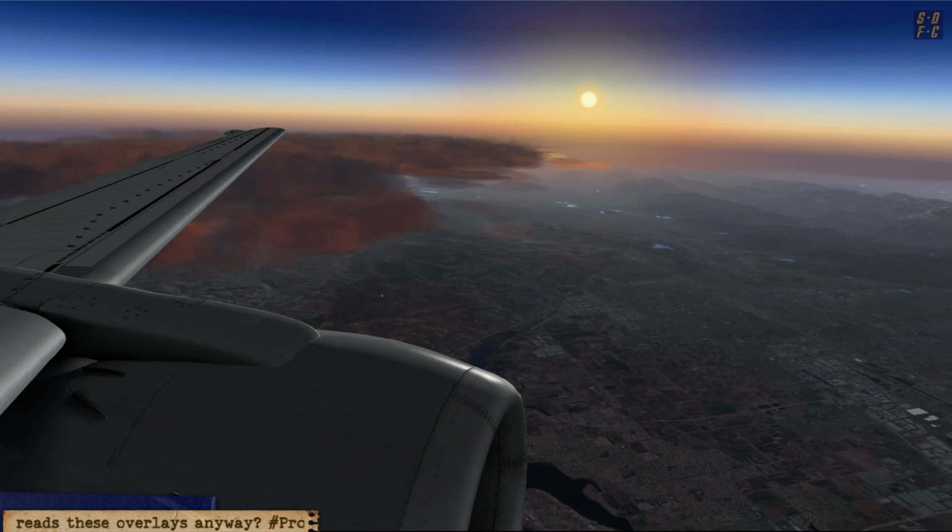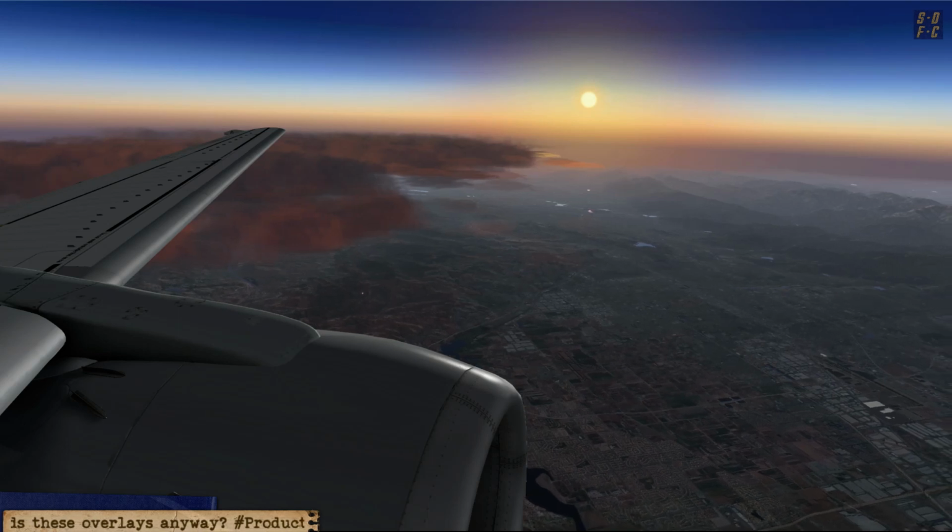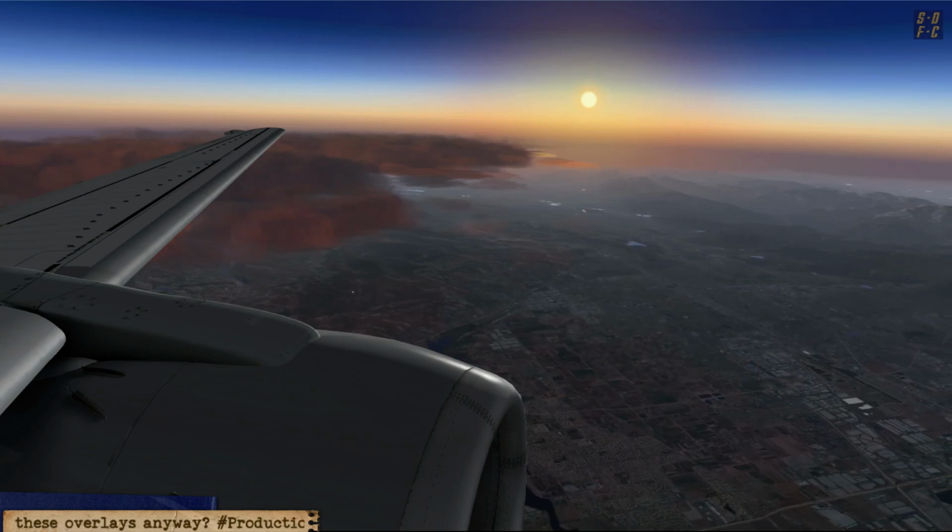So this 404 LA Center, good evening. The Lindbergh altimeter currently 2994, cross Trixie out of maintain 12,000.